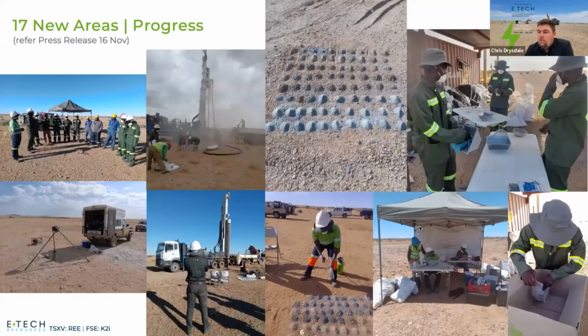We put together a small montage of pictures to demonstrate the work that's been happening in and around site, with a strong emphasis on exploration success, but also the environmental, social and governance standards that we keep ourselves to. We started the year off with an internal discussion, plan for work and work the plan, and a strong emphasis on that was making sure that we are result driven, but also led by the best practices geologically, environmentally, and socially.